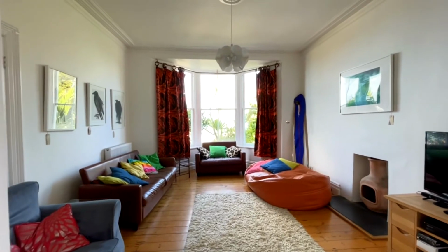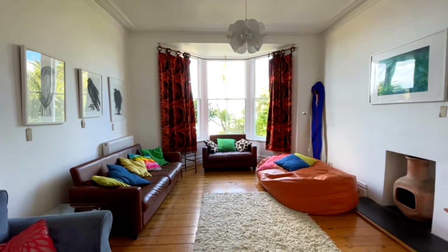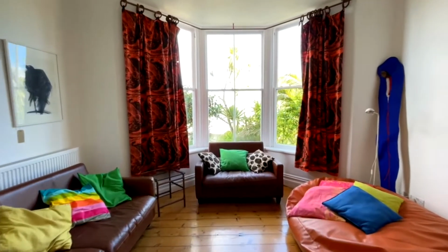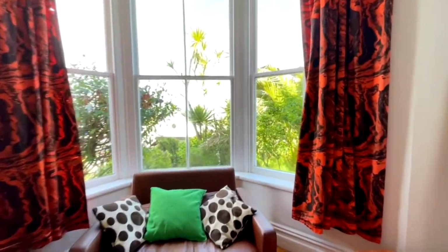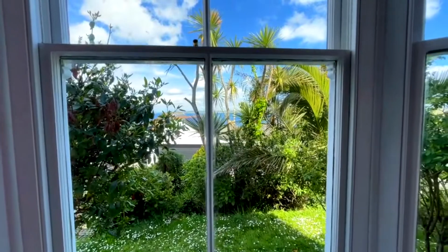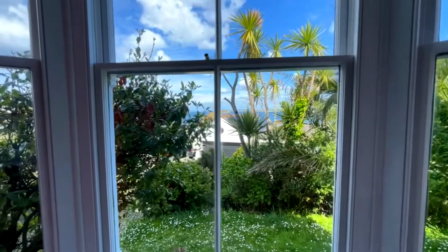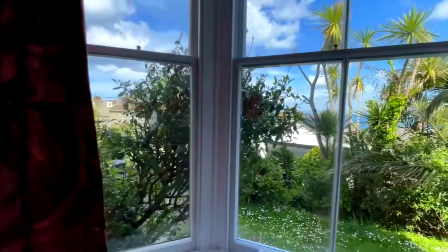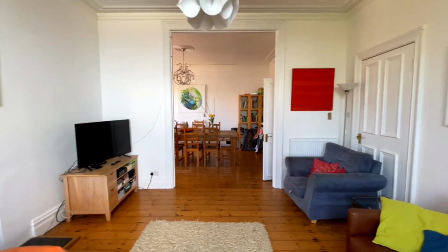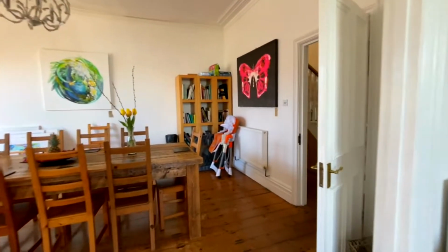These really are super houses. The ceiling heights are fantastic. The light's lovely. Again, this nice wood floor. We have a radiator in here, those nice cornice ceilings, and a lovely large bay window to the front overlooking that front garden with just a glimpse of the sea in the distance and Godrevy Lighthouse. Lots of power points, and radiators in every room.